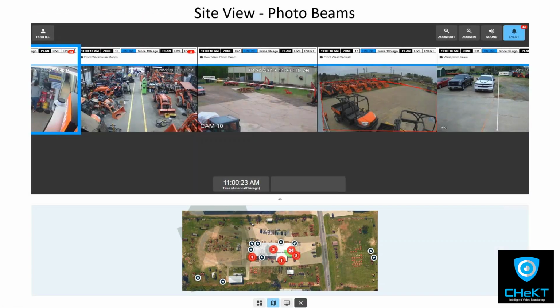This is an example of our monitoring interface that the operator has access to during an alarm. The operators will always have access to a site map similar to this one here, where they can click on these individual cameras and go to that field of view of that camera. This site map is set up by the integrator or the installer on the day of installation, and then these cameras are placed on here as well.